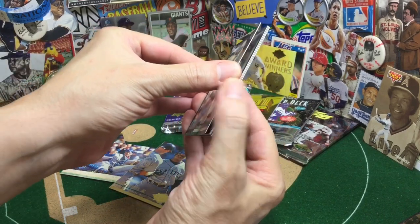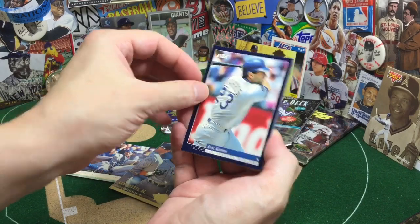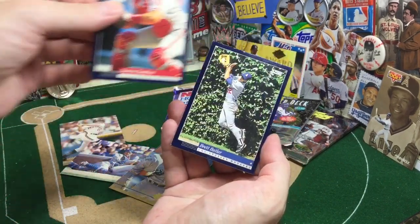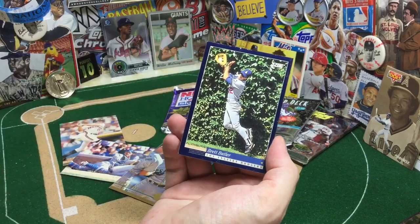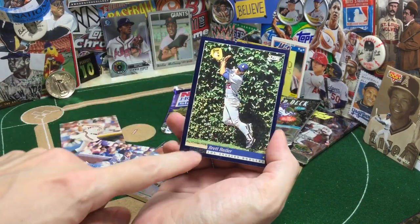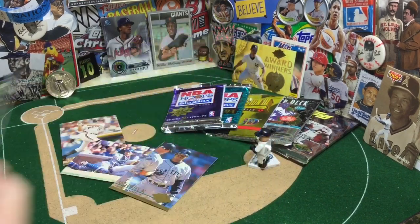Why are these cards stuck together? I'd prefer not to answer that. Karros. R.I.P. Darren Dalton. Oh, beauty at Wrigley. Not really in focus, though. Believe me, that's not the camera. That must be a serious telephoto lens.